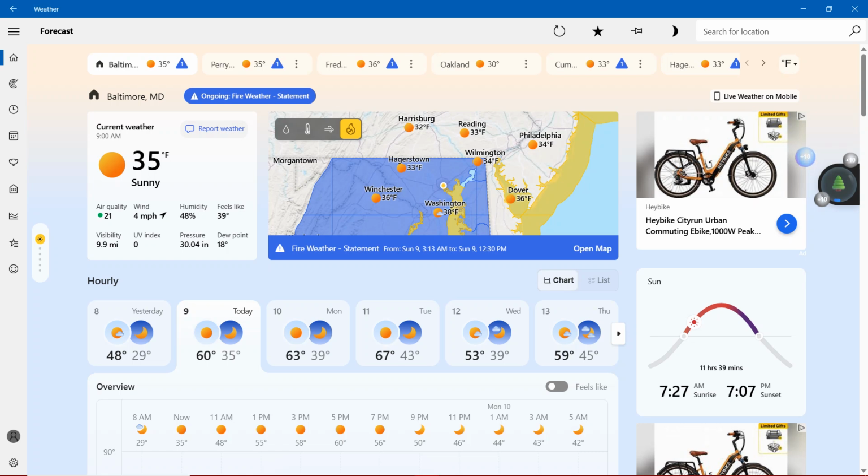Earlier it was cold outside, but today is going to be warm outside, which means it's going to be a nice day outside.